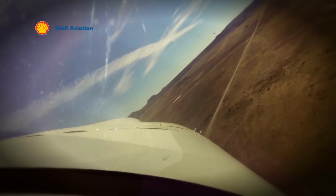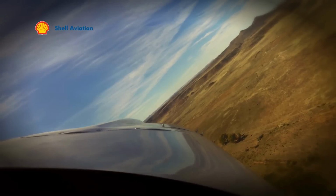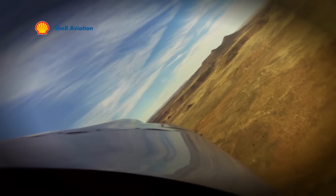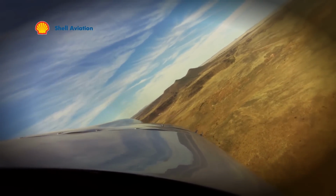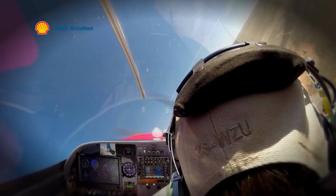Having seen the orange turn marker, Race 93 make a right-hand turn, all the while keeping a visual on the 2 planes in front. And looking back, you can see 2 planes hot on their tail. Watch your climb. Race 23 is over.